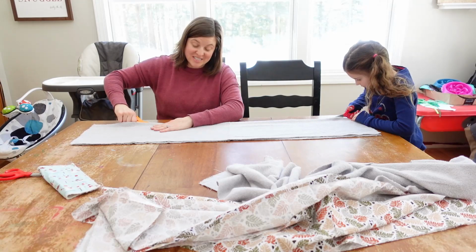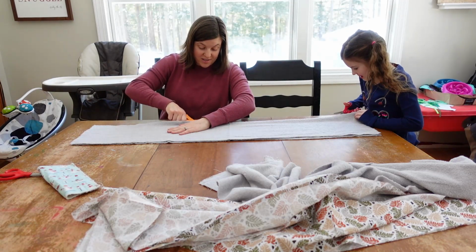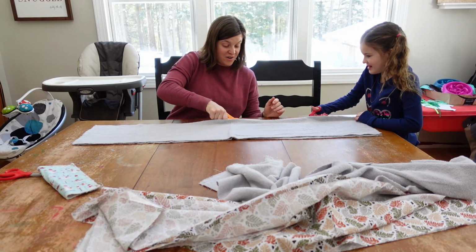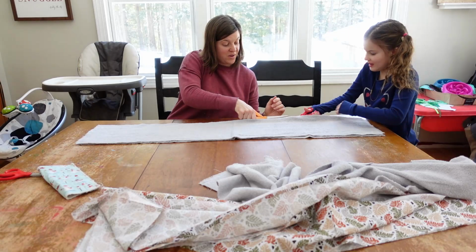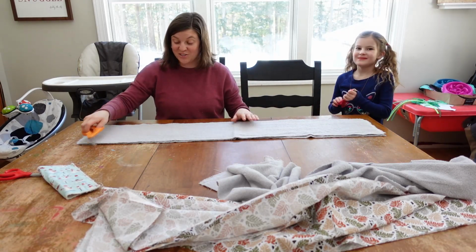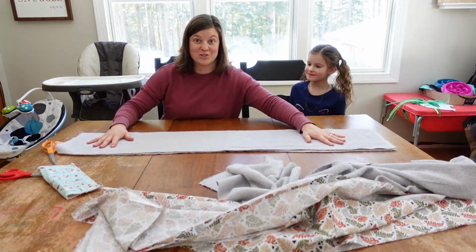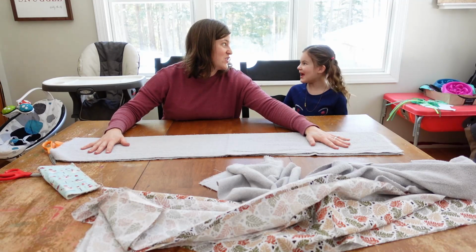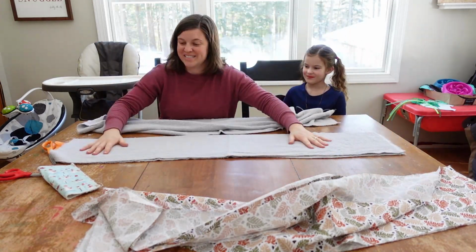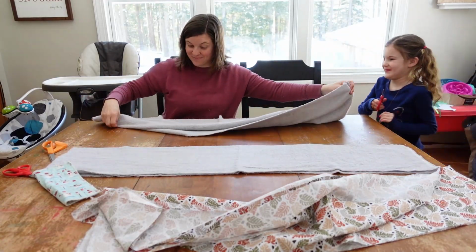Now, we are not very technical sewers. I have learned most of my sewing by myself, and I also have had quite a bit of help from Nina, who is my grandma. She helps a lot, and she let us borrow her serger, which is amazing. So fun. So we'll show you that too, because it made this project a lot easier.